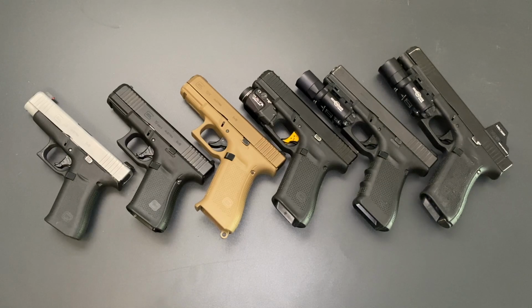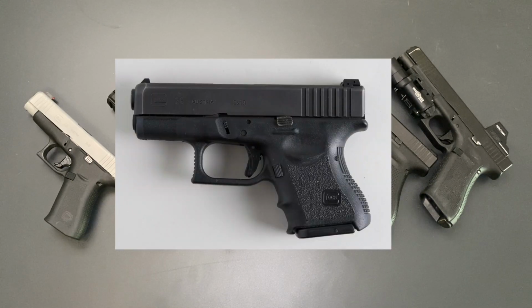Next up, we have the Glock 26, which as you can tell is not shown here. And that's because I don't own one and I don't want one. The Glock 26 has kind of lost a lot of its relevance. And what I mean by that is, when it first came out, it was a long time ago. There was no Glock 48. There was no Glock 43. It was just the more concealable option compared to a 19. And this made sense because there wasn't another option, right, for a more concealable Glock.